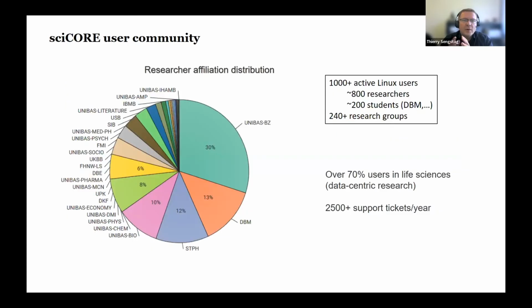If we look at our community, we have about 1,000 active Linux users in our environment, about 800 researchers and 200 students, and we cover a bit more than 240 research groups at the university. The pie chart shows the distribution across the units at the university, and we see that Biozentrum, DBM, and SwissTPH represent a big half of our users, and in total, about 70% of our users are in life sciences.